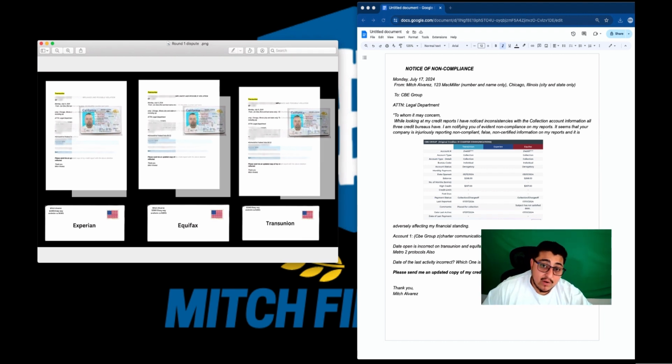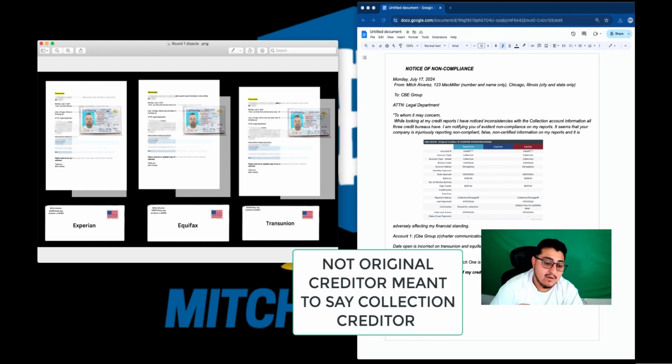So once you're done writing your dispute letters, here's what you need to do. You need to print out this letter 2 times. I personally print it out 3 times because I just like to be very thorough. But if you don't want to do that, totally up to you. You'll be more than okay. But I personally like to print it out 3 times, and I'm going to send it to TransUnion, Equifax, and to the original creditor. So disregard Experian right here.